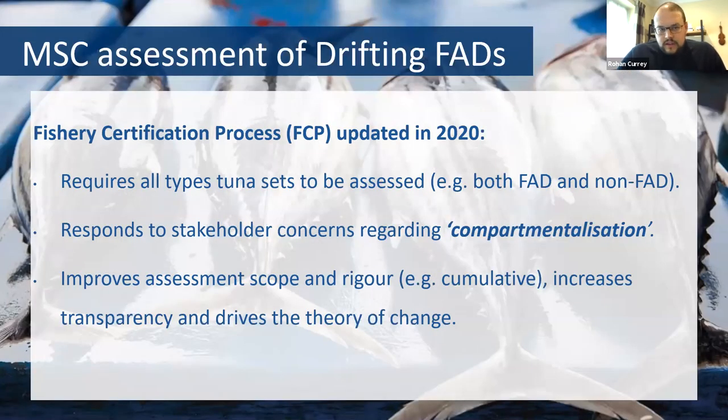So the MSC assessment of drifting FADs is something that we recently changed the way it's conducted. And this was after a more than 2-year process of stakeholder consultation and detailed research and evaluation. We've come to the conclusion after quite a thorough process that evaluating and separately certifying different kinds of fishing practices that use the same gear type is not the most appropriate way of certifying and incentivizing ongoing change, particularly when it comes to tuna fisheries.